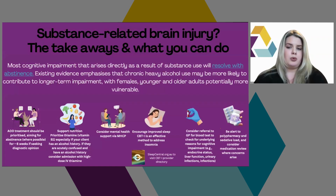When it comes to what we can do, if we're thinking about the impact of substance use on the brain, I think a really empowering message that we can give to clients is that for the most part, we do see cognitive difficulties improve, if not resolve, with periods of abstinence. That's, of course, going to vary depending on the client and their use, but for the most part, that's what we can suggest.